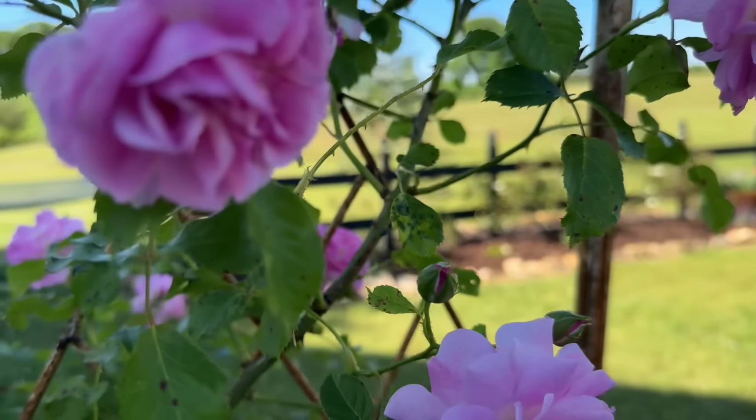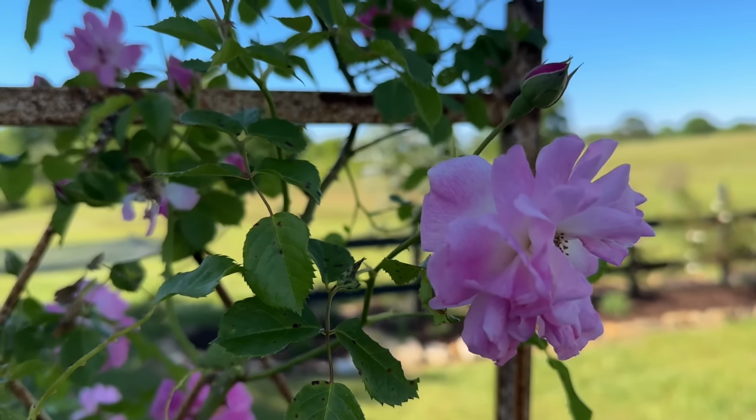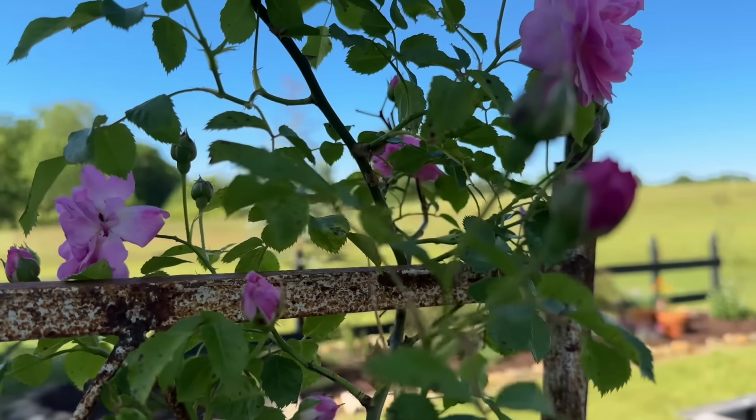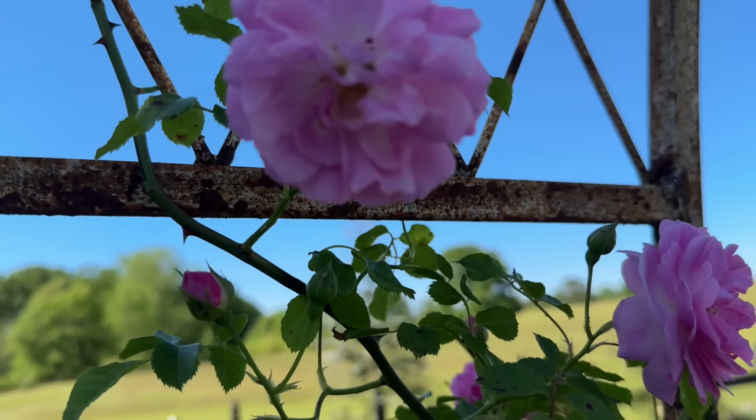In my cottage garden, I wanted to do lots of color, and around the house, just keep it very green, white, just neutral. And then there is little touches of pink, just very subtle touches of pink. But I have her, and she has lots of blooms too.